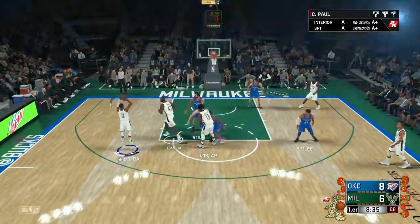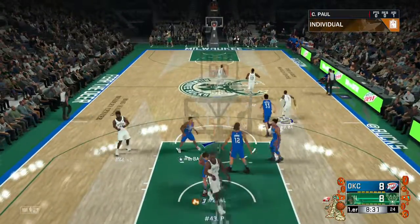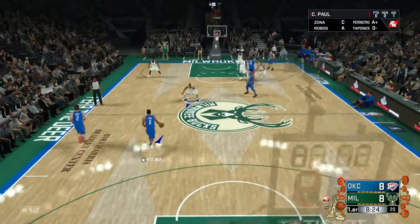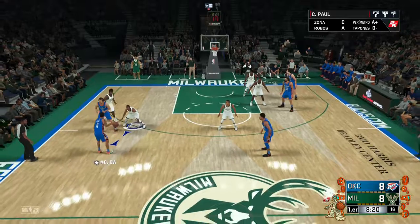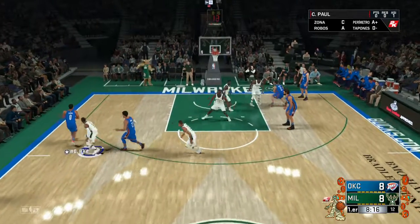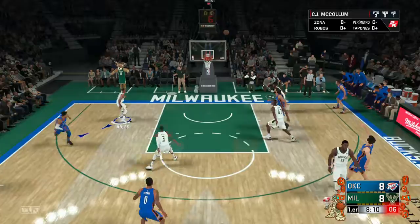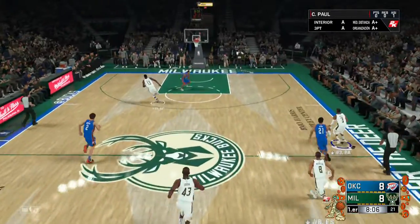McCollum outside. A shot by Paul. Nobody around. It's good on the putback. You know, we talk about it all the time, guys. Those second chance buckets, always the result of that extra effort. Teague against Paul. They set the pick. Screen by Adams. Anderson wide open. And it's off from three-point range.